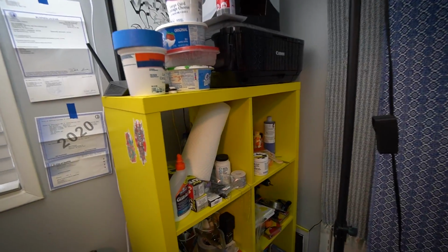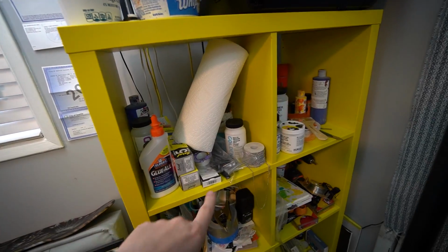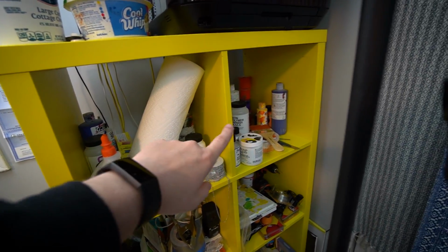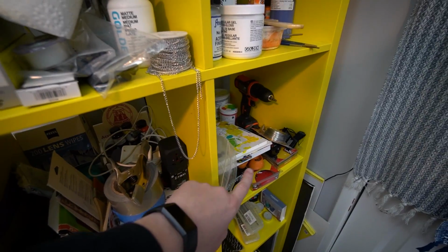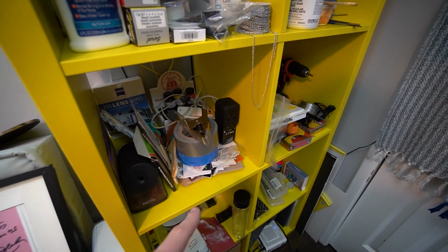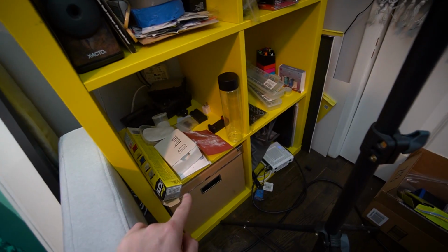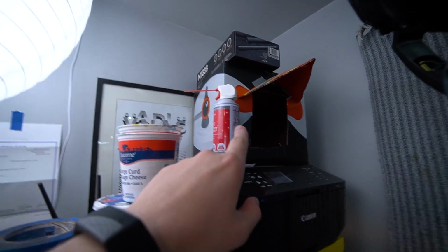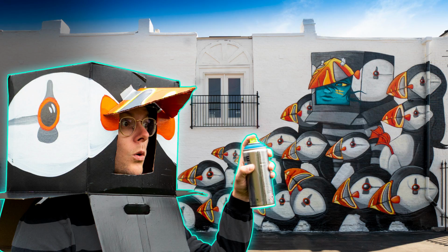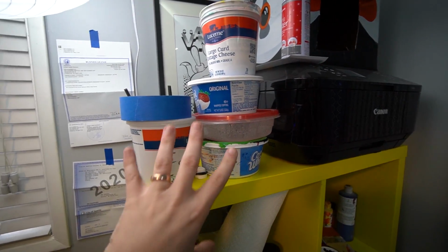This is a super random shelf of just a bunch of supplies, very not organized. Glues and varnishes and matte mediums and paints and big paint brushes and small paint brushes and my Stay Wet palette and tools and tape and sandpaper, pencil sharpener, lens wipes, transfer paper, paint markers, stuff. There's the big weird puffin head that I made for that one thumbnail. These are all gesso and varnish and matte medium, all kind of pre-mixed.